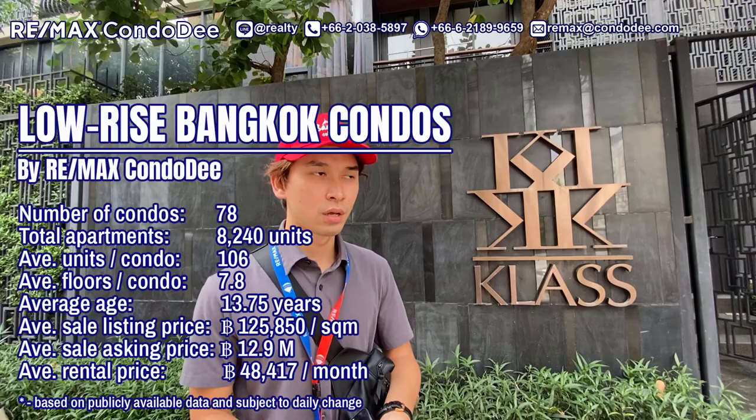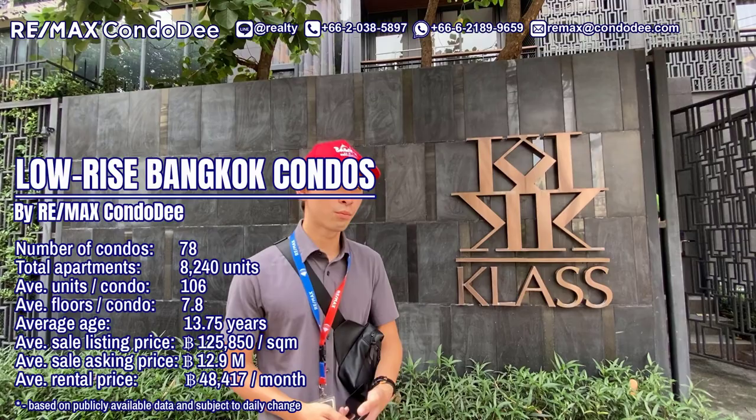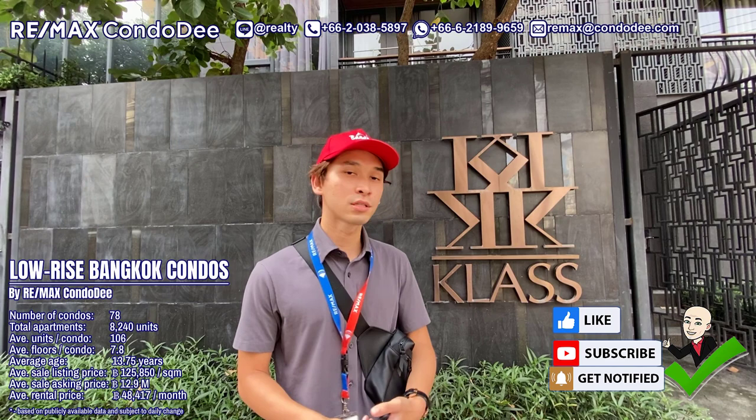So if you're looking for something more private, more family friendly, or you want to escape the busy city, this is the perfect condo because there's a lot of greenery in this building. It's modern. Also, this building is only around 5 years old. It has 110 units and 8 floors.